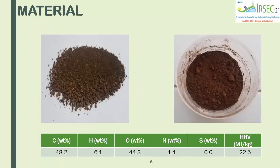Biomass used in this study was the olive pomace. It was collected from a traditional olive oil extraction unit located in Meknes city. The table summarizes the ultimate analysis of our material and its high heating value. As we can see, it presents an important amount of carbon, hydrogen and oxygen, also an important HHV compared to other fuels.